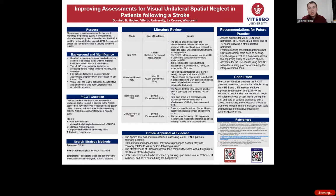The effectiveness of the tool was found to not really change depending on when you conduct the assessment. It could be immediately after admission or 72 hours after, and it'll still have a positive correlation or sign of whether that patient has unilateral spatial neglect at each given time. It does not matter what time you assess patients at. What matters is whether you do the assessment or not, because then you can identify those deficits related to the unilateral spatial neglect.